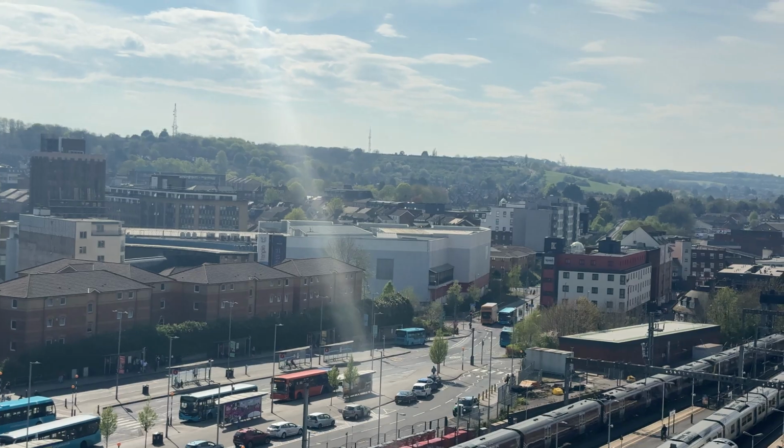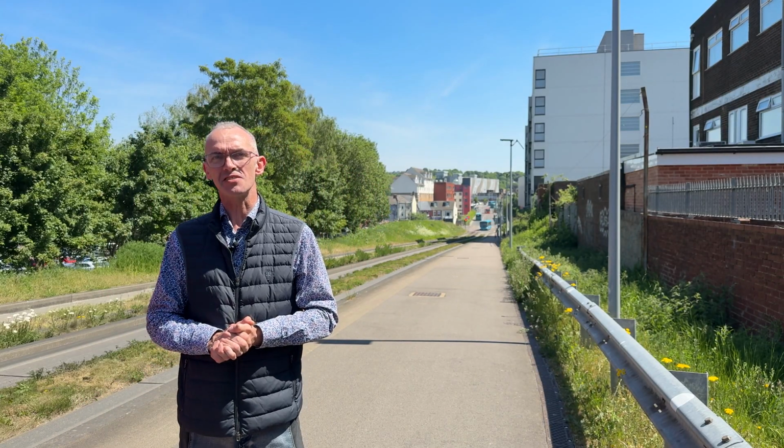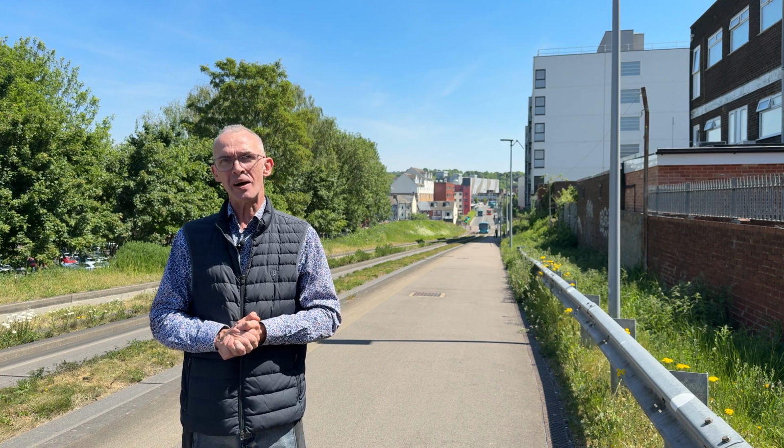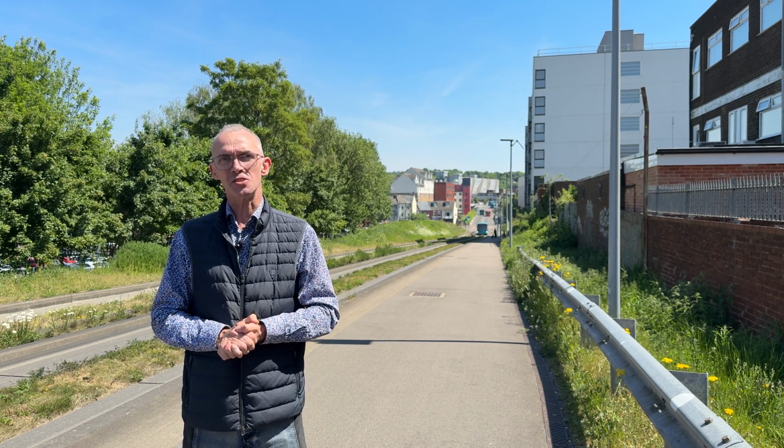Well, there you have it. The Luton to Dunstable Busway has vastly improved the public transport offer in the area. As to whether the magic has worn off yet, I'll leave that for you to decide.